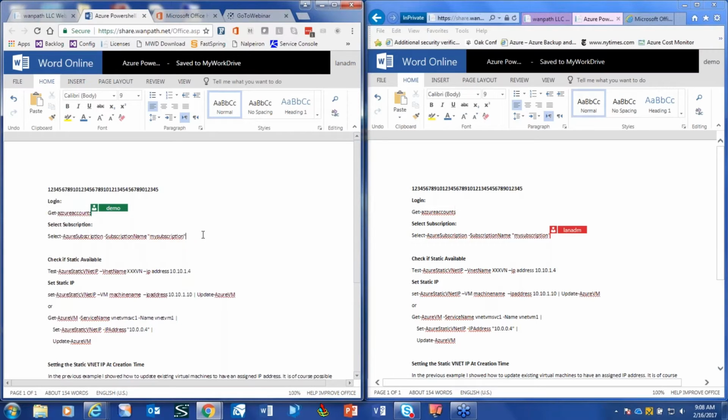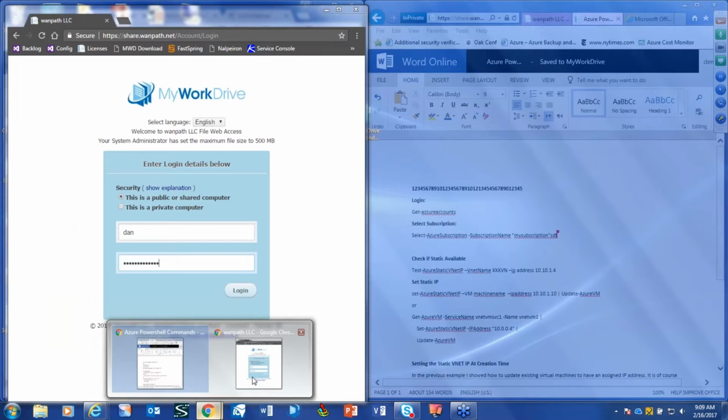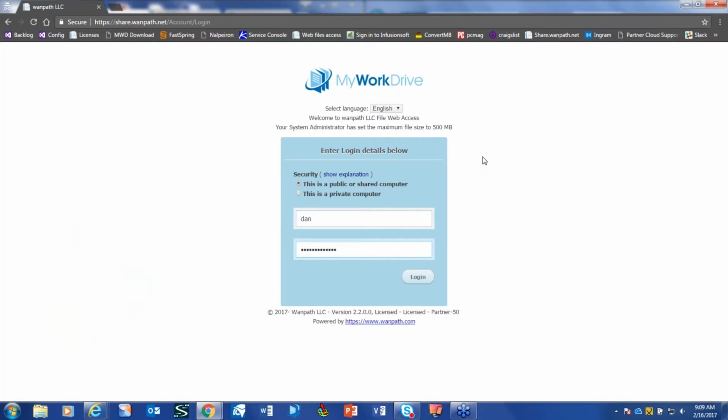But actually you can see here right now I've got two browser screens open, one with one user and one with another. And you can see as I'm editing here, I'm actually able to see the changes that the other user is making. One is logged on as LAN ADM, the other one is logged on as demo. So basically two users can be in here and collaborate on documents in real time. And you can see up at the top that in both cases they're both saved to MyWorkDrive. So this is internally shared by a link, or both going into the web client and being able to edit those documents. You can do this on Office documents like PowerPoint, Excel, and Word. So that basically is how that works.